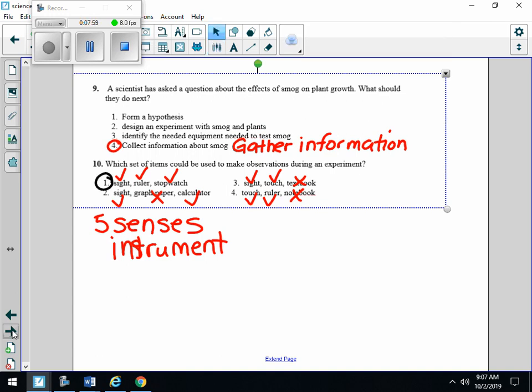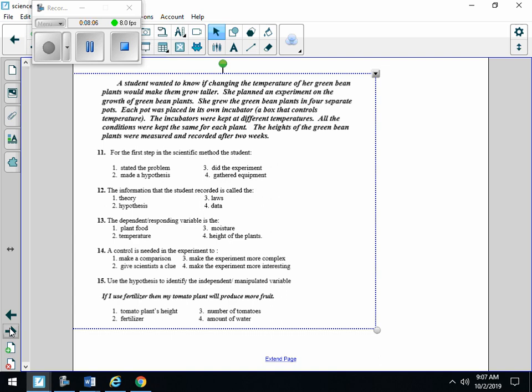A lot of people got that one wrong. This is one that I looked at to see if you were a 3 or not, because you had to really infer. First step in the scientific method, after this paragraph. You didn't even need to read this paragraph to get the first one, but you had to know what the first step is. What's the first step, Ava? Good, state the problem. The information the student recorded is called what, Will?